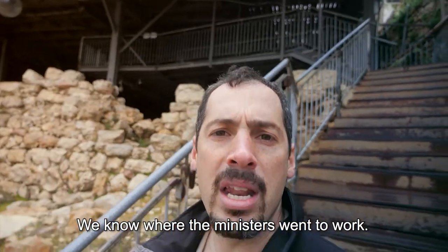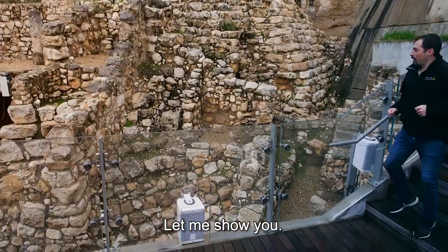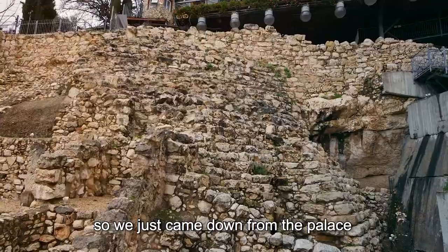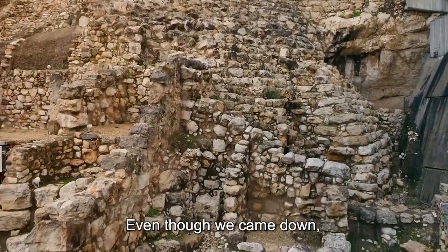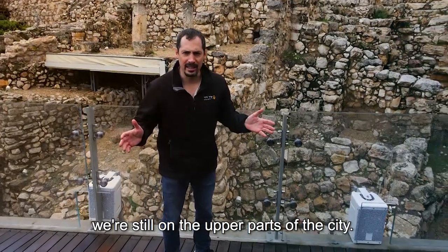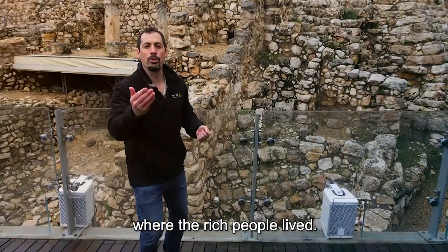We know where the ministers went to work. But where did they live? Let me show you. Hey there. So we just came down from the palace into the ancient neighborhood. Even though we came down, we're still on the upper parts of the city. Welcome to Uptown Jerusalem, the place where the ministers lived, where the rich people lived.